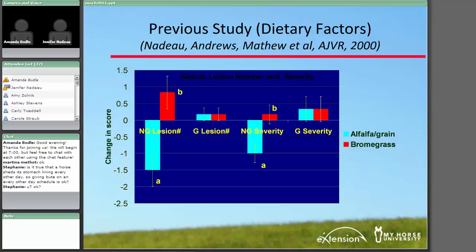But as you can see, we had an increase in ulceration when we fed the brome grass hay diet. So you can see here that we had more lesion numbers when we fed the brome grass hay diet than we did with the alfalfa grain diet. And another thing we found was that the ulcers were more severe on the brome grass hay diet than the alfalfa grain diet. So that was kind of interesting because we had no change in glandular lesions at all, which I guess would make sense after what we've learned today, that those really aren't impacted by diet.